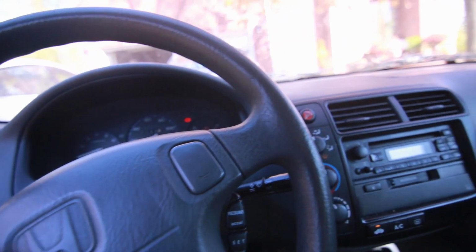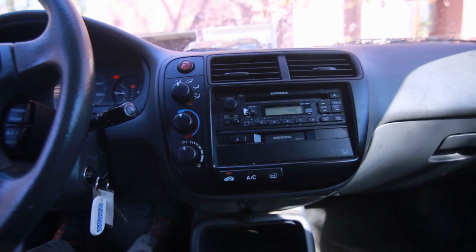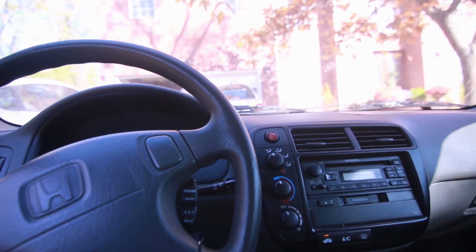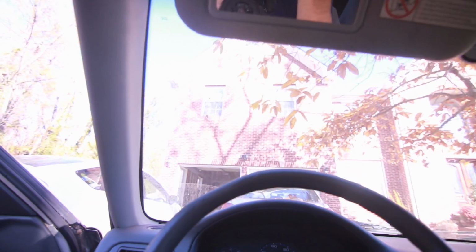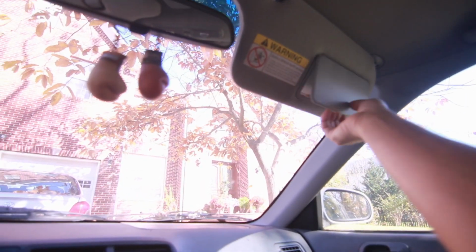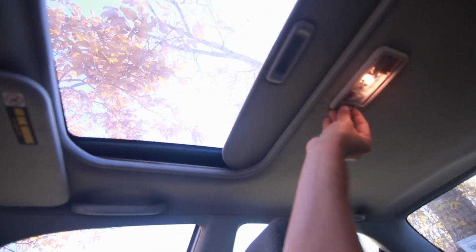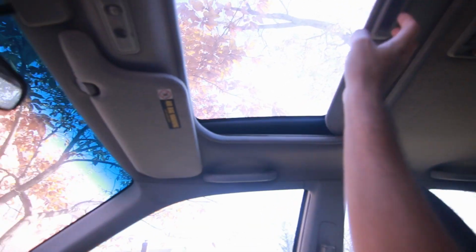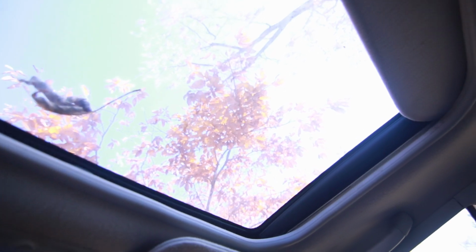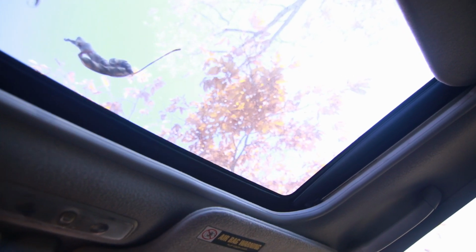You do have working headlights and everything. The AC works, so kind of fascinating. I was not expecting the AC to work on these. So here we go. This has definitely not been used. We have another little mirror here. So we have visor. I usually like to turn this off. We have the sunroof, and it should open. A lot of times I worry about these opening, but there we go. That's kind of a nice feature.